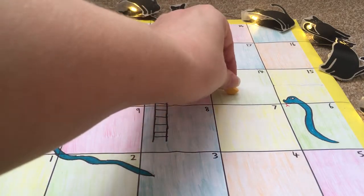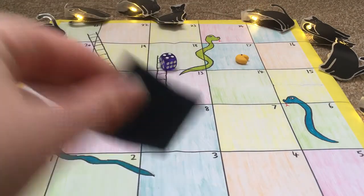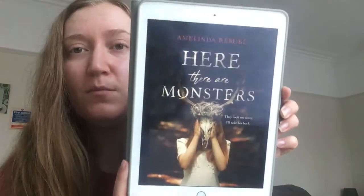4, 1, 2, 3, 4, a dark blue, and we have Here There Be Monsters. So the next prompt was a specific book, and that was Here There Be Monsters by Amelinda Berube.